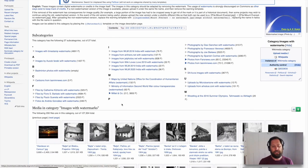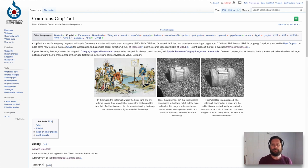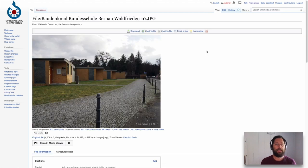And here you can see a bunch of images with watermarks that could use some editing, which CropTool is great at. For example, I'm going to visit Special:Randomincategory with the category Images with Watermarks that we just visited, and I'm going to get a random image that we will try the tool on. So I'm going to click on it now, and I get this image with this very cool building. As you can see, it has a watermark at the bottom.